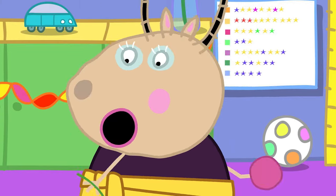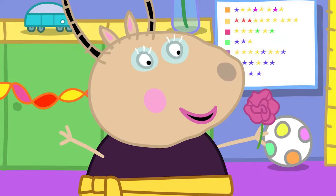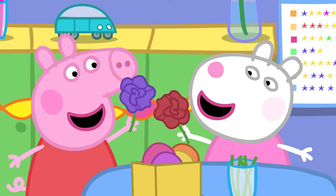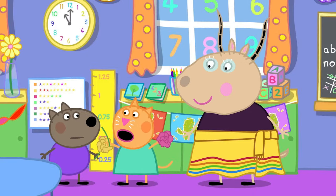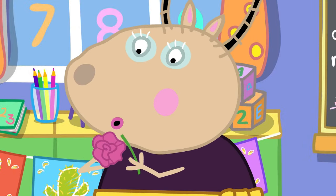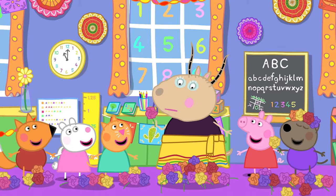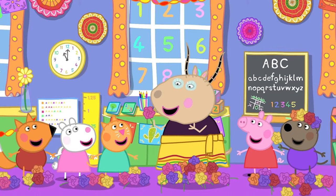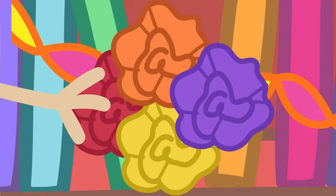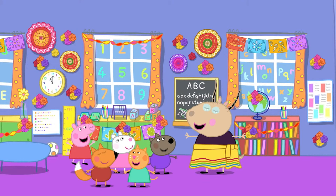Just attach the cardboard stem to the middle of the ball of tissue paper and voila! Wow! I can't make the flower. I will help you. This is tricky. Oh, dear. Everyone has made a lot of pom-pom flowers. Well, did we make too many? Of course not. Now our classroom looks extra, extra happy.